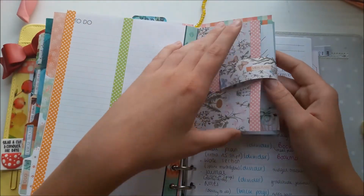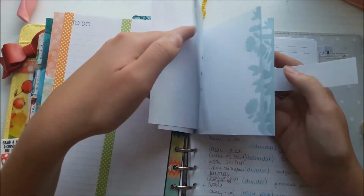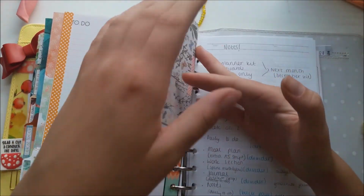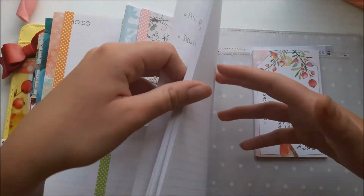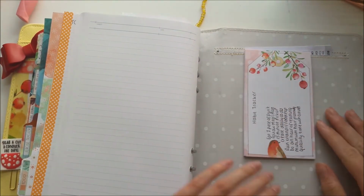I made this little booklet for meal plans, but obviously I didn't even do anything on the first. I thought that was a clever booklet though. And then at the back obviously I've got my little notepad.